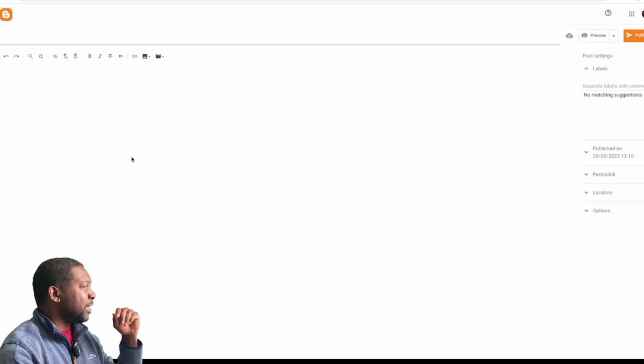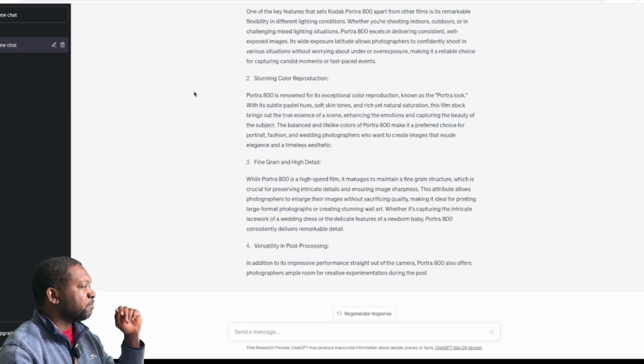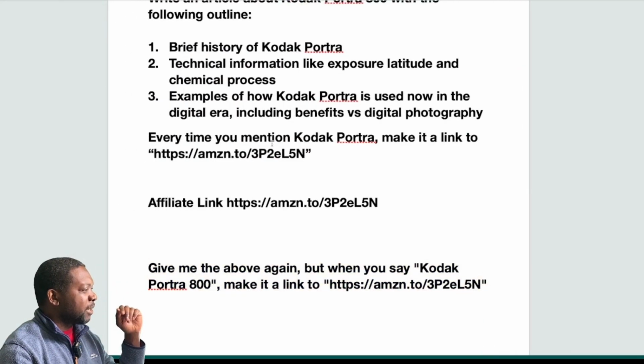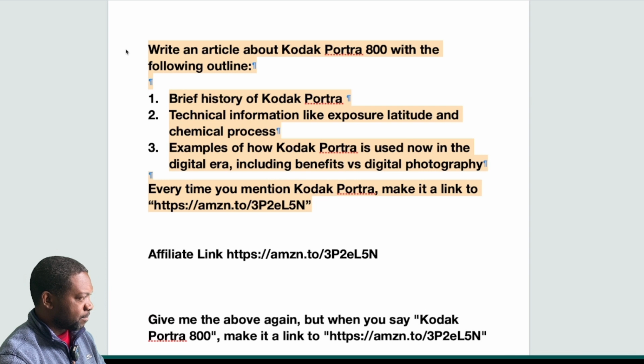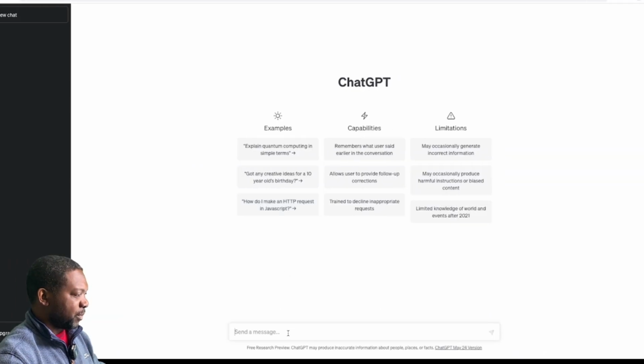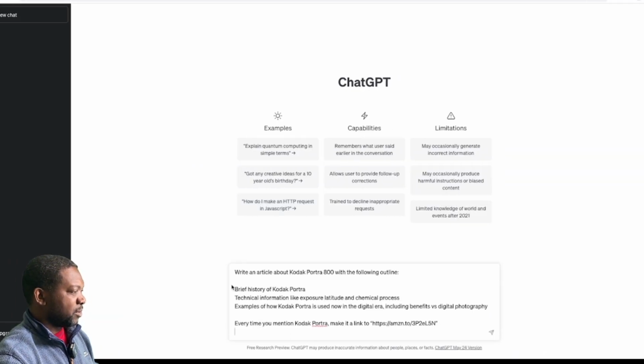So here is where I'm going to post the result. First thing we're going to do is go to my prompt and I'm going to copy all of this here. This is the original prompt. Okay, so we go here. All right, so as you can see there, that's the full prompt. Let's see what happens.